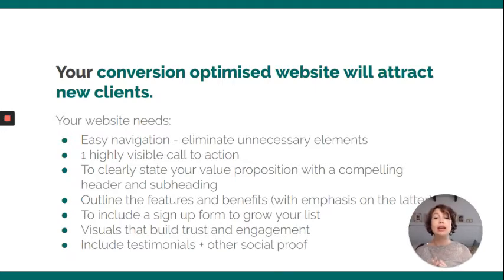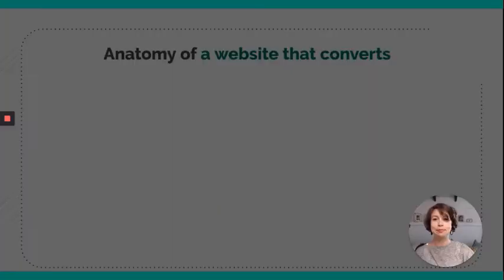And lastly, include testimonials or any other social proof. So testimonials from your Facebook page, your Google My Business page, all of these support your solution and your business in terms of helping the user. So include it in your website.